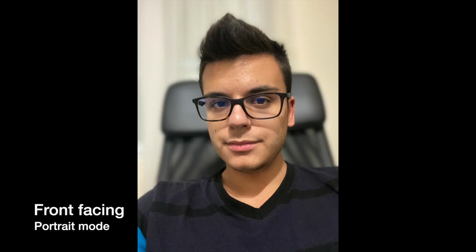Another thing with the front camera is the fact that it also captures a wider shot right now, so the field of view of the front camera is a little bit wider, and that's pretty cool as well. It goes hand in hand with the ultra wide camera on the back of the phone. I really do like it.